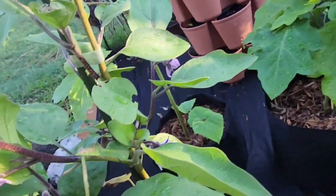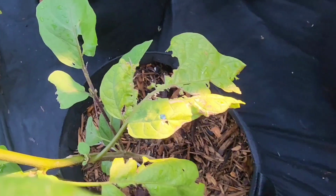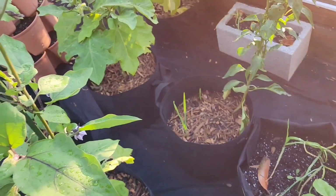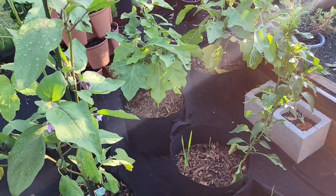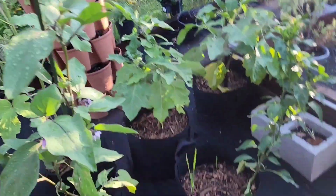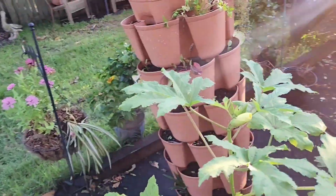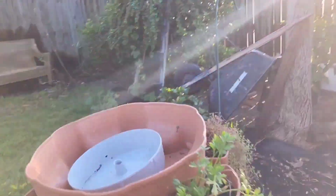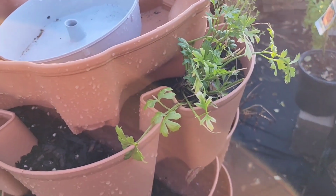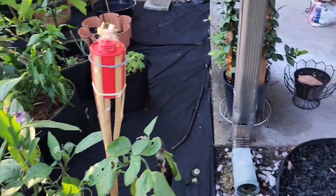And it has 1, 2, 3, some more blooms. It does have some damage, but I've learned about the eggplant. When it does have damage, it's okay. Not like the tomato bush. You better get rid of those. And the pepper bush. I had a black butterfly over here the other day wreaking havoc, trying to get on this parsley.